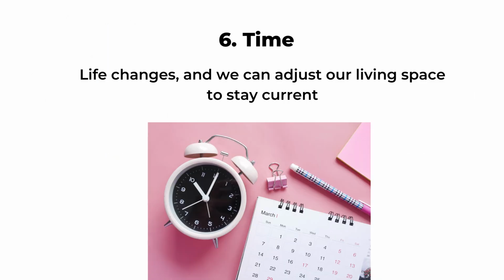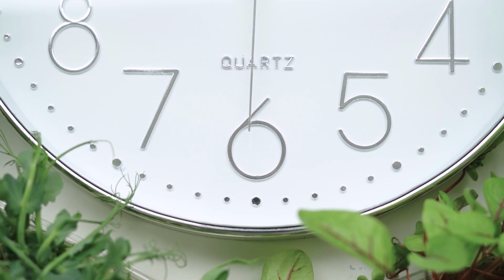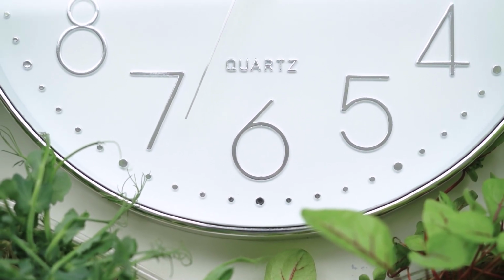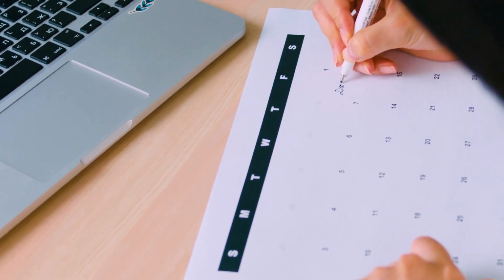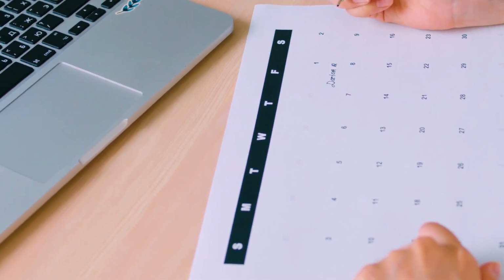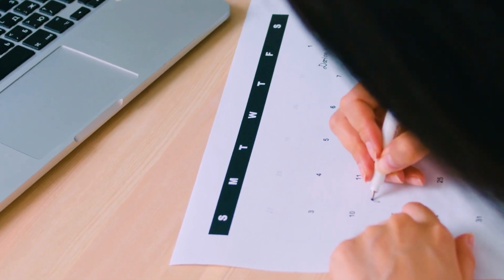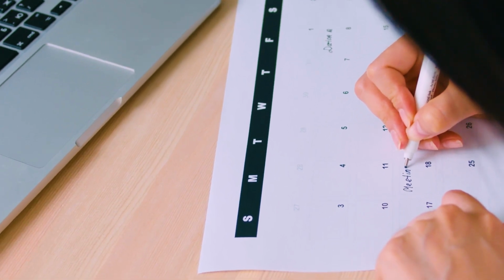The last point is about time. In Feng Shui, everything comes in cycles. Just like our lives, there will be high and low points. Our life changes throughout the years, so we should adjust our Feng Shui regularly. Some people do it every year. It's natural to do it around the Chinese New Year, following the Flying Star yearly chart. And some people like to do it monthly or quarterly.